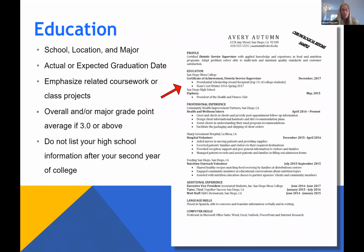You also have the opportunity in this section to emphasize related coursework or class projects. So this is really crucial, especially if you don't have a ton of work experience, or maybe you have work experience in retail or hospitality in the restaurant industry, and you're transitioning into a different industry as far as your professional career path. Then you can absolutely include relevant coursework here.